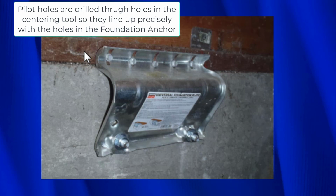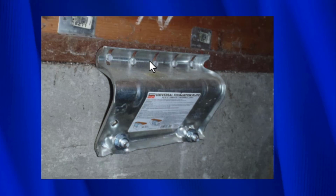So they should be about right here. I'd like for you to notice that this one's a little low. The center of the sill is actually right here. This one's definitely too low. The center is right here. So I'm going to go ahead and show you how you put them in the exact center where they belong.